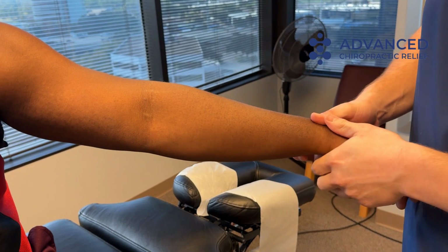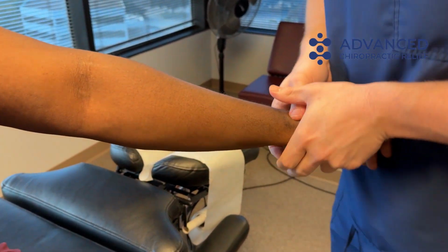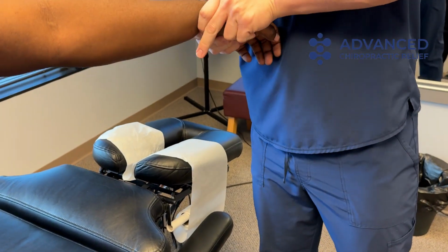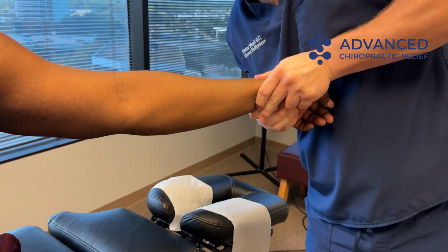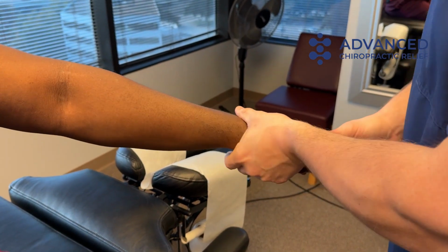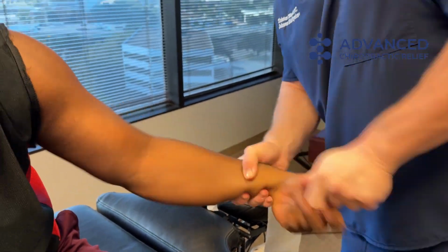You just don't get that loud pop and click that's satisfying for a lot of people. Even myself, don't get me wrong, I like the noises as well, but I understand that that's not what I'm looking for. I want to establish normal ranges of motion in those joints, not just make them go pop and click. There we go. There we go.